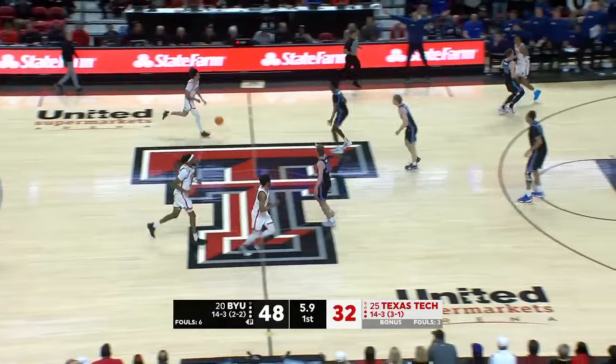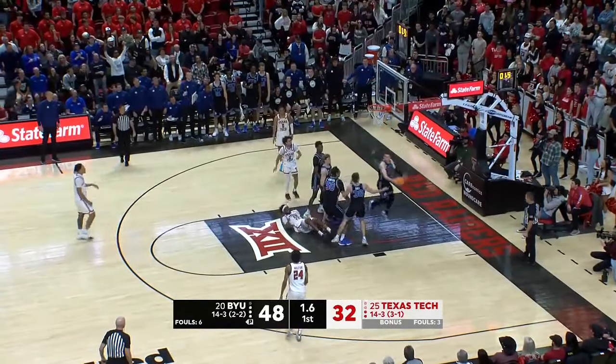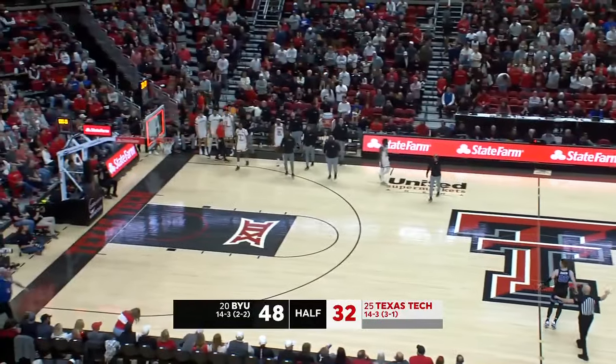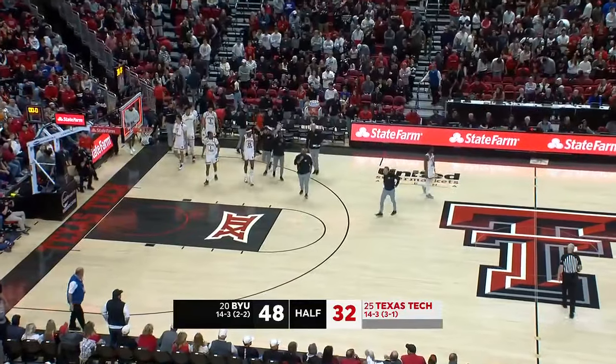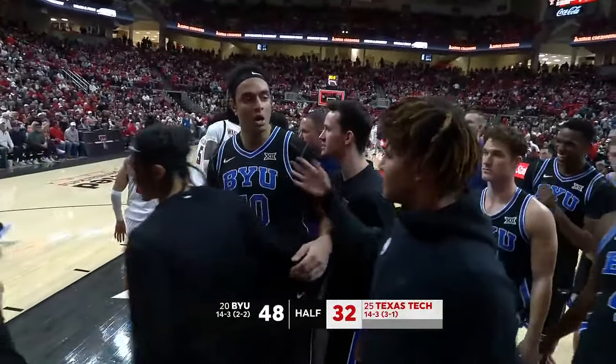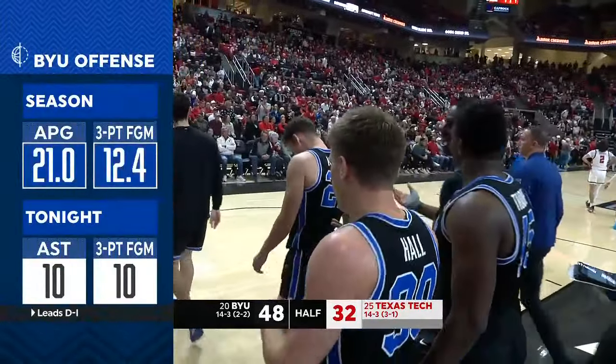This has been an offensive clinic. Isaacs with time running down. No good. No whistle on the play, and we go to half. With number 20 BYU up by 16 on number 25 Texas Tech on the road, we were excited to see how BYU would contribute.